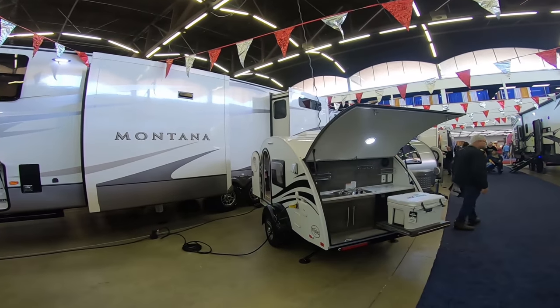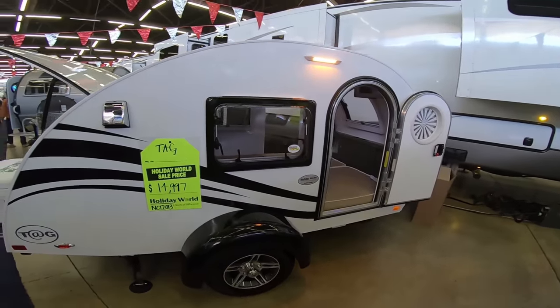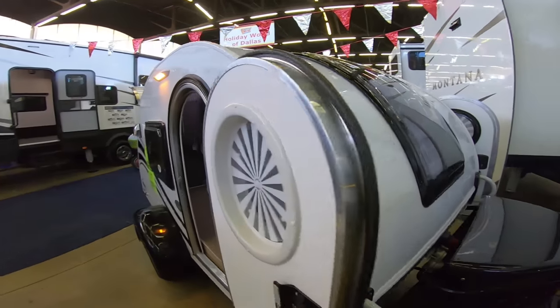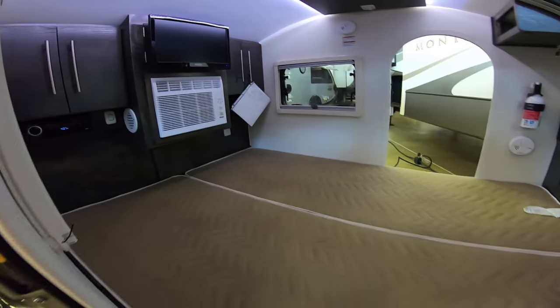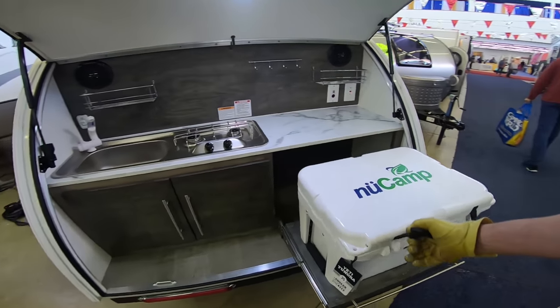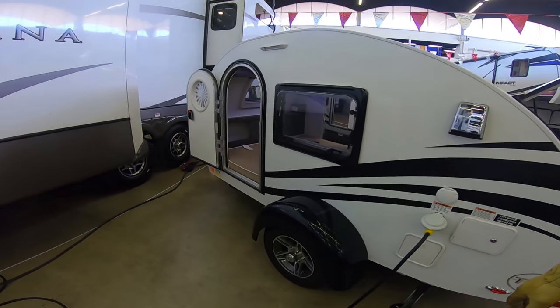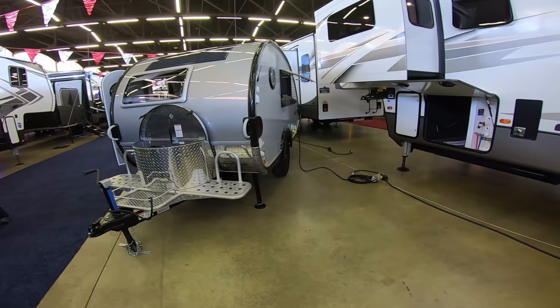We've explored some really big RVs and some medium-sized RVs, and now let's look at some little RVs. Teardrops. This one. Who's this one by? Well, I don't see a brand on it. It's a bed with an air conditioner. That's what's important, right? Got an ice chest, a sink, and two burner gas stove.